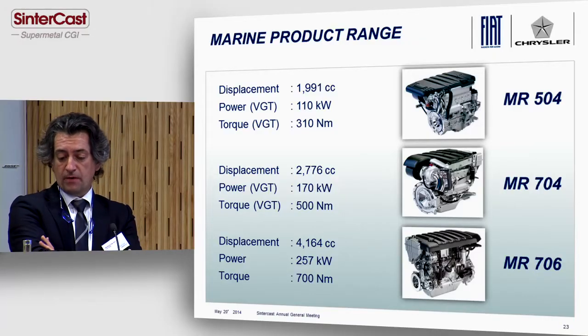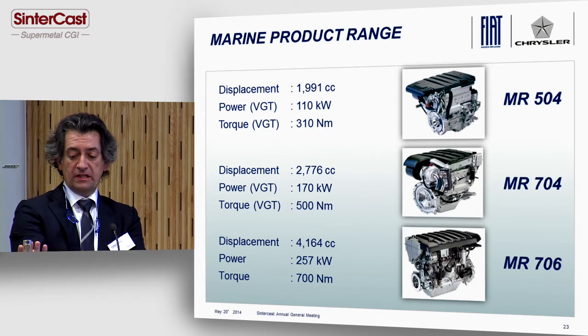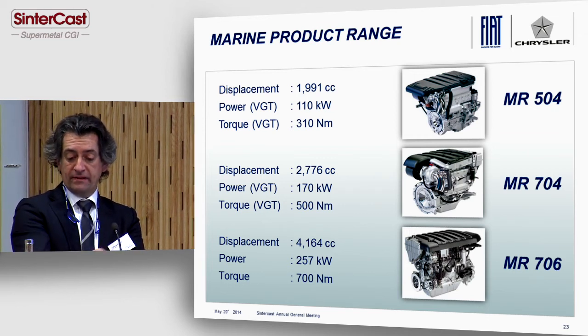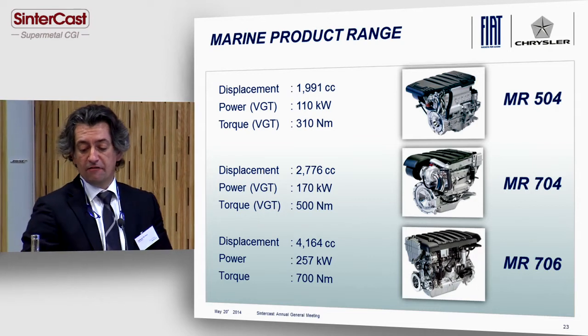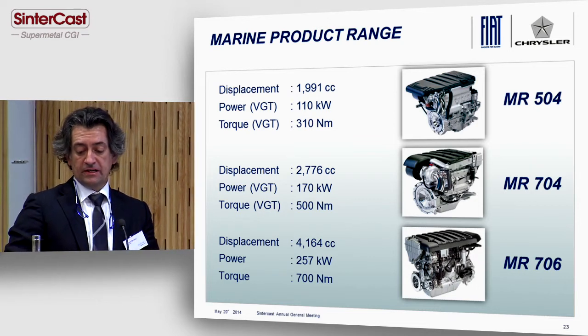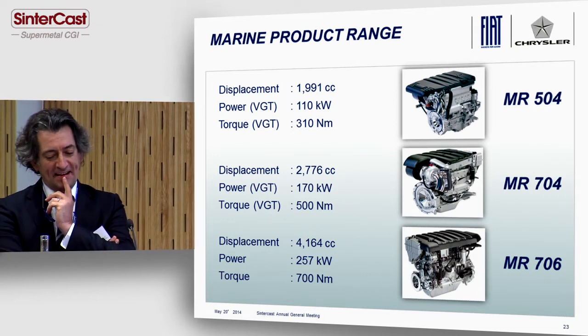The marine engines: MR stands for marine, R stands for common rail. 504 means half a liter per cylinder, 4-cylinder. So that is a 2 liter. The 704 is a 2.8 liter, derived from the VM 2.8 liter. And the 706 is a 6-cylinder inline 4.2 liter. And this is a very nice engine. Again, another story about this.